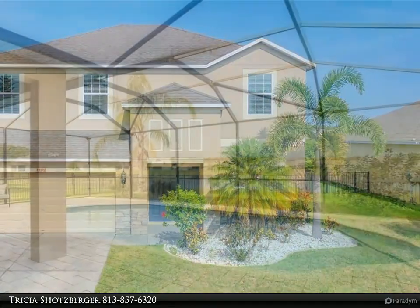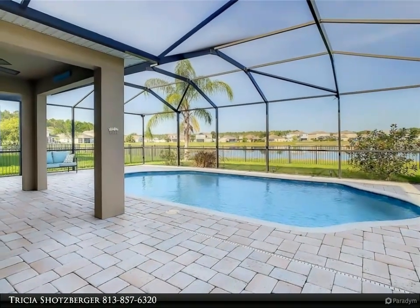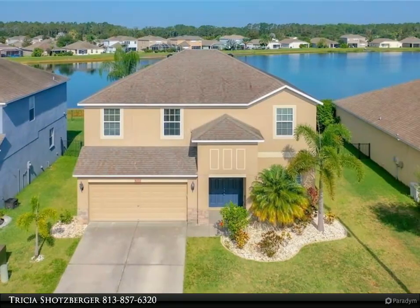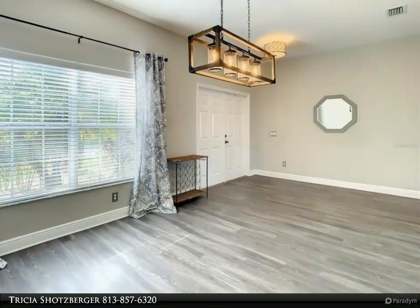Well-maintained, move-in ready, 4-bed, 2.5 bath, 2200-plus square feet pool home on a lake. No CDD and low HOA. Open floor plan with lots of natural light. Formal dining room and living room. Family room and a bonus/game room.